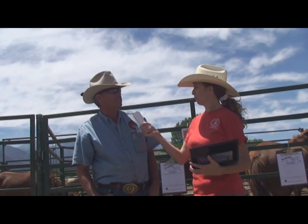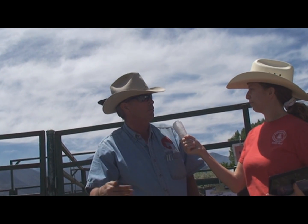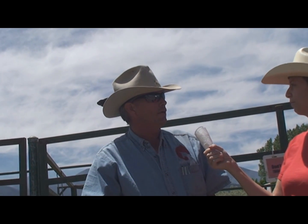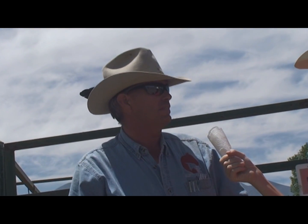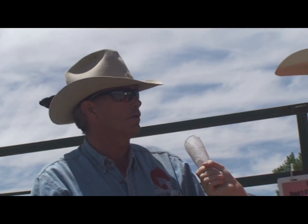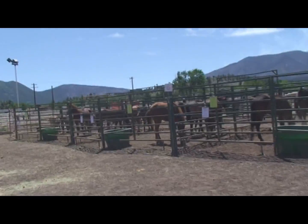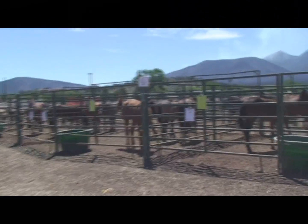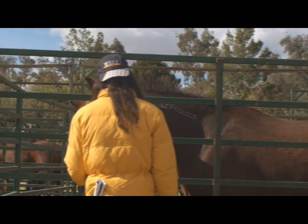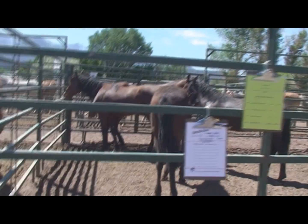What the program is, when we have too many horses or burros on the range, we gather those and bring them into a facility. We get them all ready for adoption. They get their 5-way vaccination, also vaccinated for rabies. 30 days later we give them a booster on those vaccinations, deworm them, and put a freeze mark on the left side of their neck that will identify that individual horse for the rest of its life.